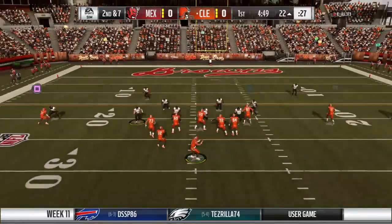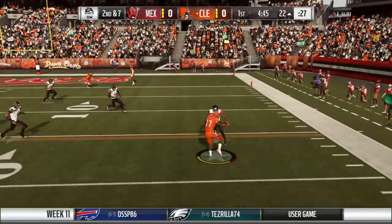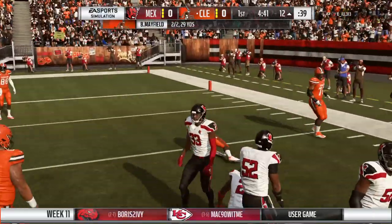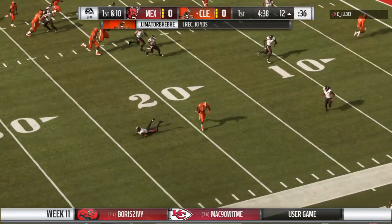Lucky 56. 2nd down, Mayfield. And a quick throw here, that's complete. And down inside the 15, shy of the 10. His first catch there, good for 10 yards and a first down.